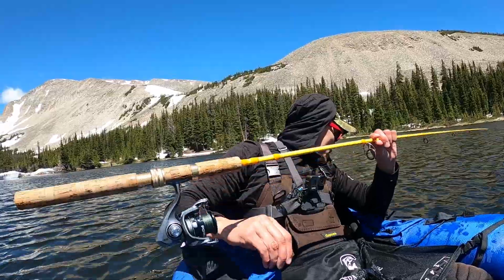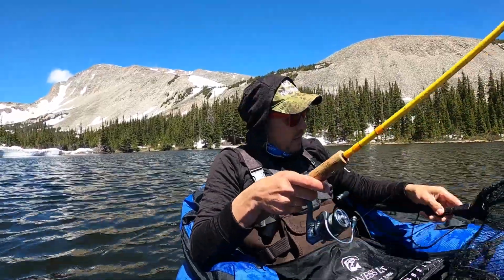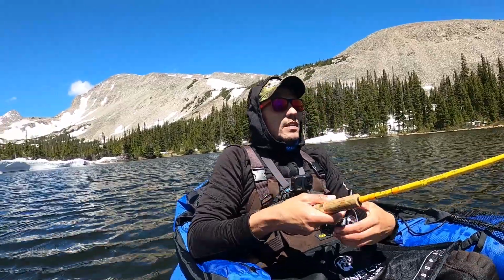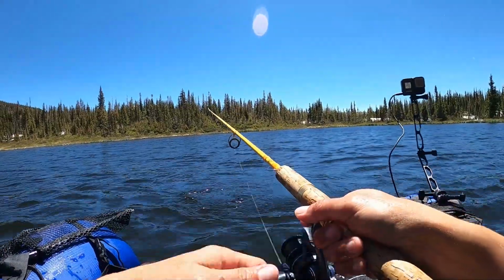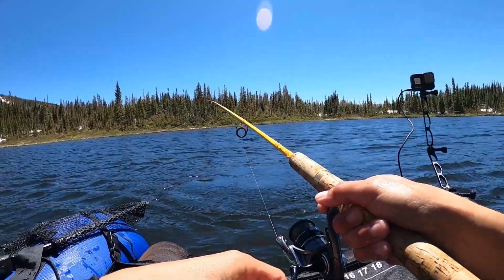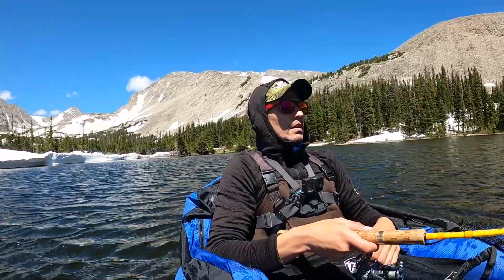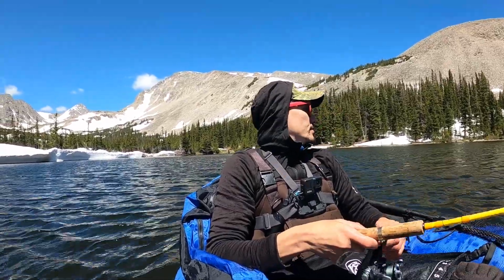Alright, pink's doing alright. Water is not as cold as I thought it was going to be. It's pretty cold, but not as cold as I thought it'd be. It might be above 40 degrees. In this little lake, I'm sure this little pond warms up faster than all of them up here. But not bad.